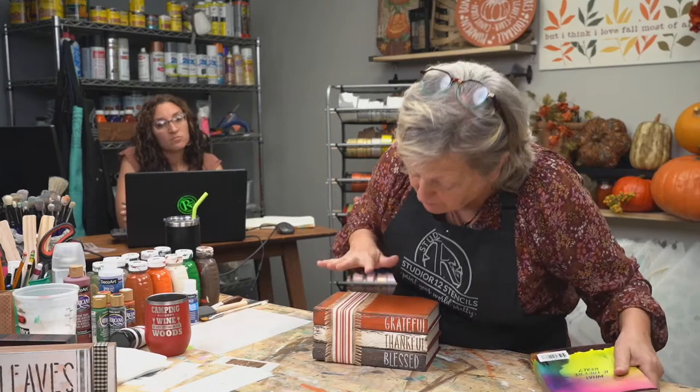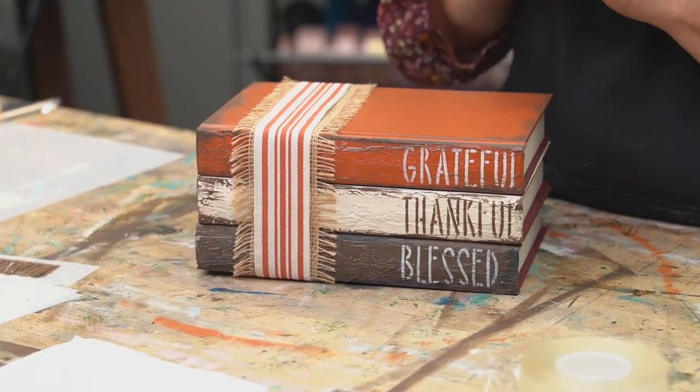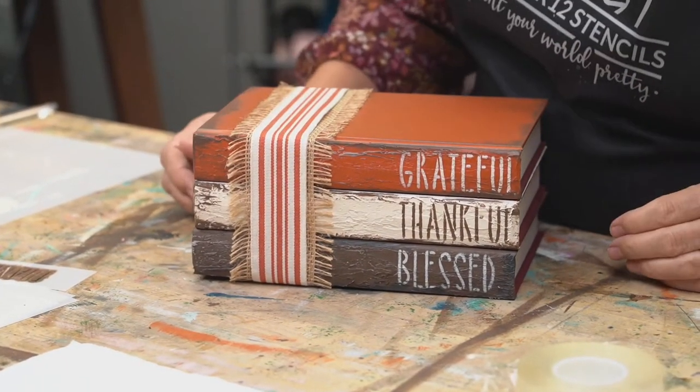Well, one thing, on that note, look at how cute this project looks, okay? This is with three of these Dollar Tree books, so it's a dollar each, is it $3.75? Yeah, $3.75 plus our ribbon and our stencils, and you could make hundreds of these.